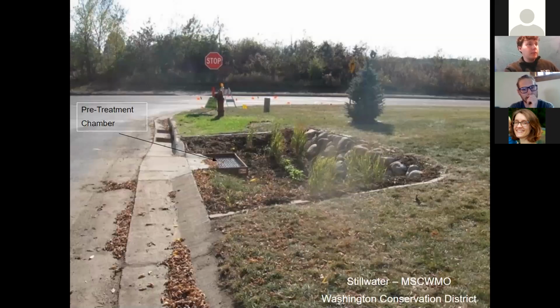Yep, here's another example of the Raingarden inlet. These are pre-treatment areas, pre-treatment chambers. So you can see this is another curb cut rain garden. Sometimes in the fall, as the leaves are falling, you might want to clear off the top a little bit more regularly so that water still enters the practice normally as it should through that grate. It should be pretty easy to just pop those open and scrape it out with a shovel.